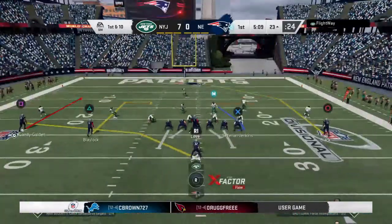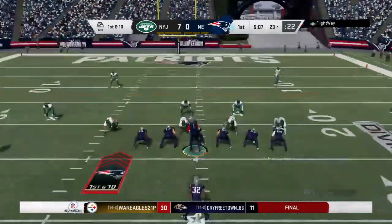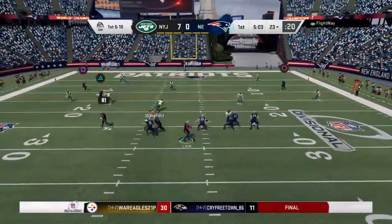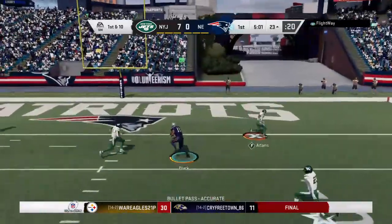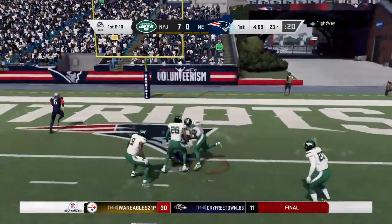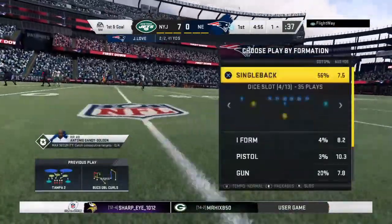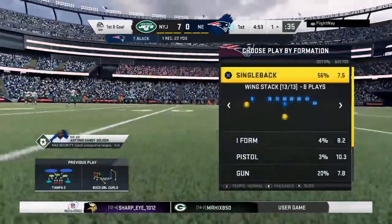Let's go. 50. Plant. Ready. On first down, Love. This is caught, and he's brought down after a very nice gain. A good pickup there, a 22.